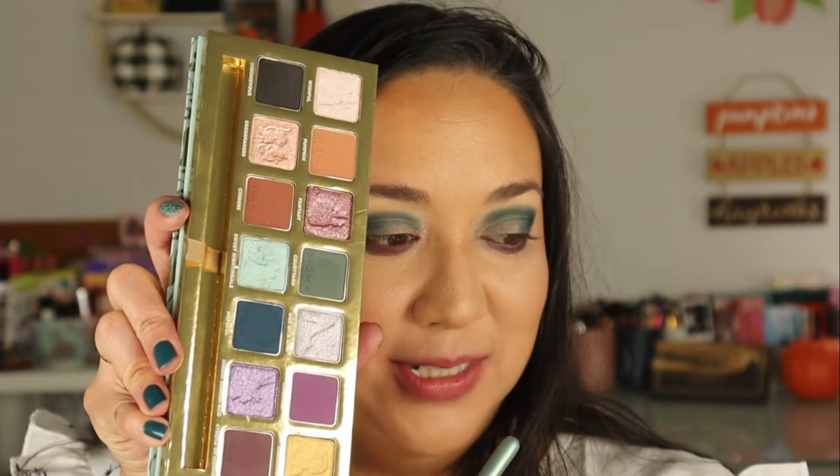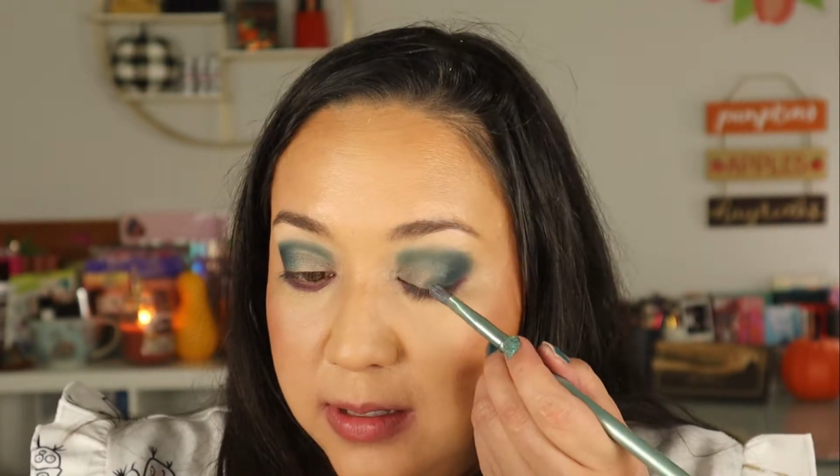So now I'm going to lay down some glitter primer. I'm going to do that off camera really quickly and then I'll be right back. Okay, glitter primer is laid down and I really want to use this gold. Maybe use a little bit of this in the inner portion. So I'm going to start off with Charming, the goldy shade. And I'm going to use that in this outer portion.